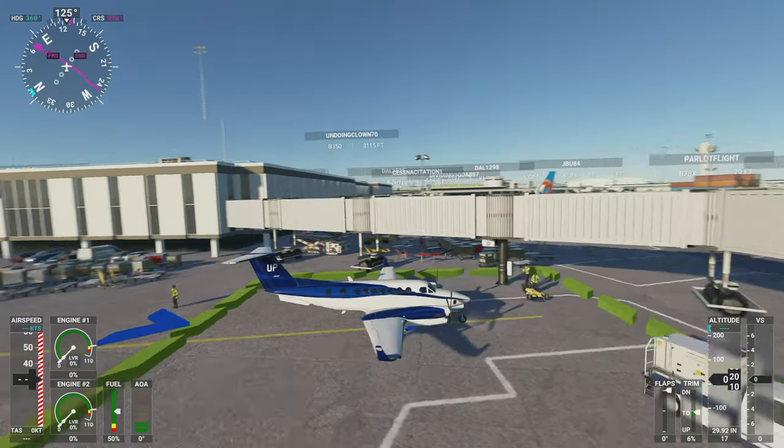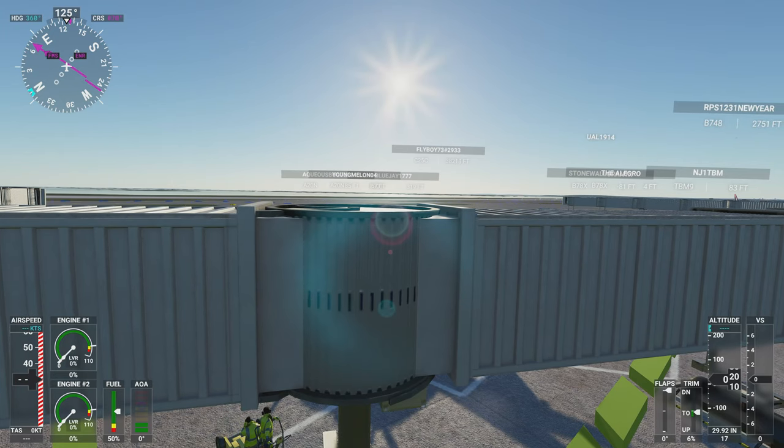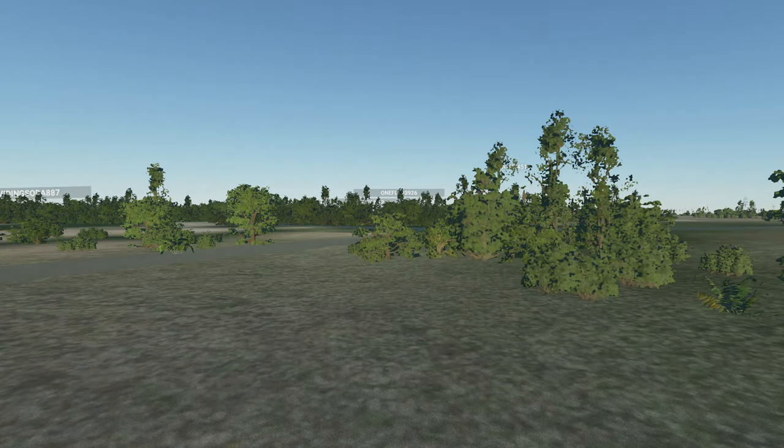So this is what the airport looks like from here. I'm gonna just go into the drone for a moment. Pop up. Oh, we're way back here. Let's reset to the plane.